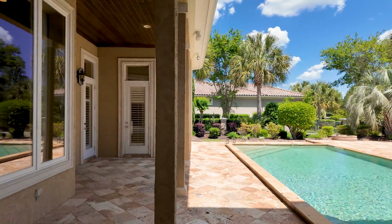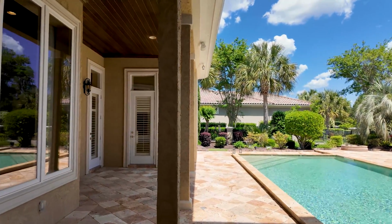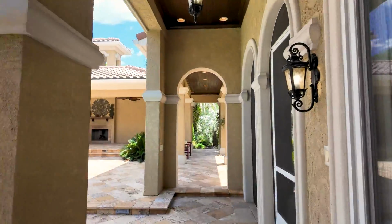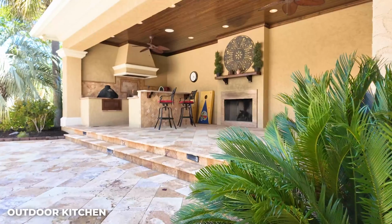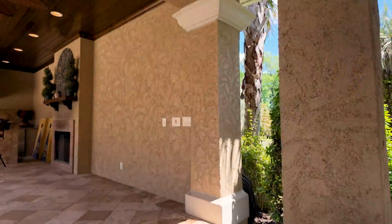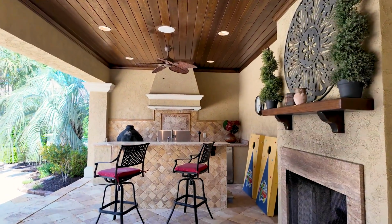First of all, you do have a door that comes out from your primary suite. It's all covered, so if it's raining, you can see the nice woodworking on the ceilings there as well. And then this whole section of the home here, this breezeway over to the outdoor kitchen, was all recently added in 2013. I believe the home was built in 2007 or 2008. We'll confirm that with Joe here in a little bit.